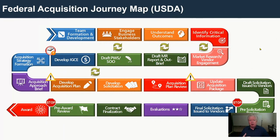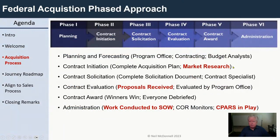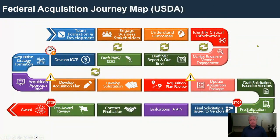All right, that was the generic 6 phases that the government follows, the federal agency acquisition process. Here, I just want to show you the USDA's map. By the way, hold on, I just want to go back 1 second. I apologize, but I just want to point out, if you can see this, I put in red through the acquisition process: market research, proposal received, work conducted in CPAR, the statement of work and CPARs. Those are the ones that we do as industry, and the rest of it is done by the government. So if you took a snapshot of that screen, just pay attention to that.